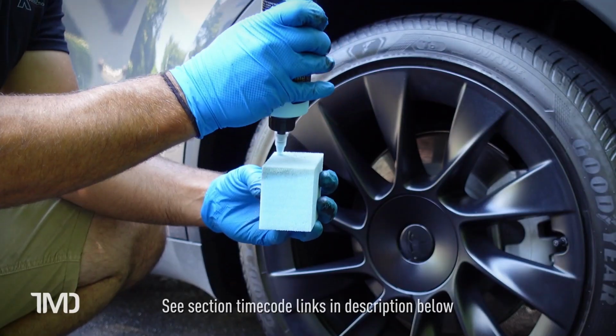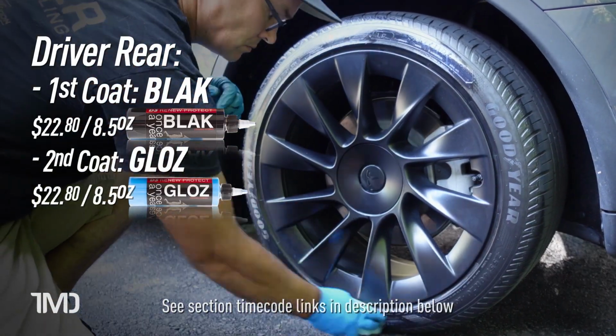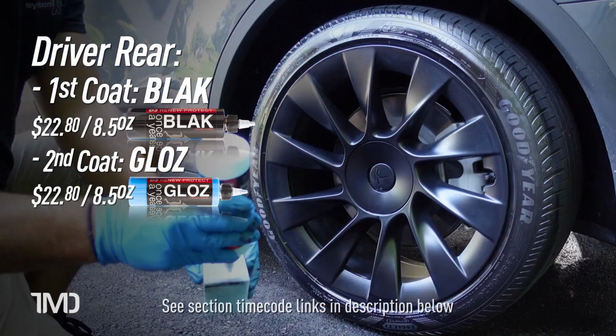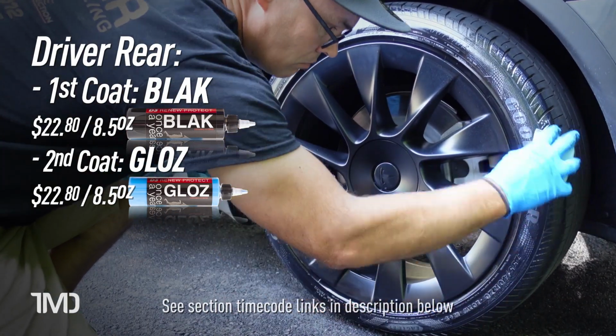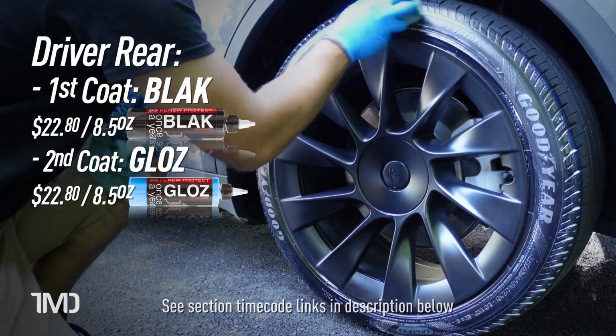Now moving back to our driver's side rear tire, where we've already got a coat of black. Our second coat is going to be of Gloz. Again, we're doing 3 coats on this, 1 coat of black, 2 coats of Gloz. Again, it adds an extra level of depth and gloss to the black that's already on the tire.